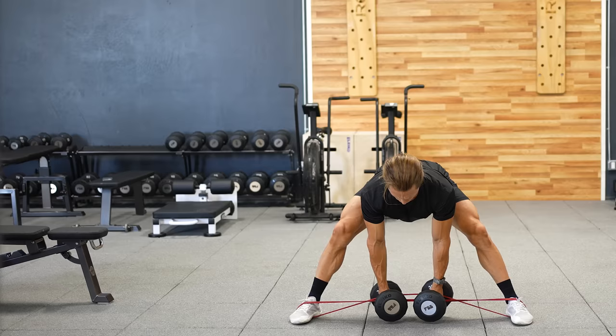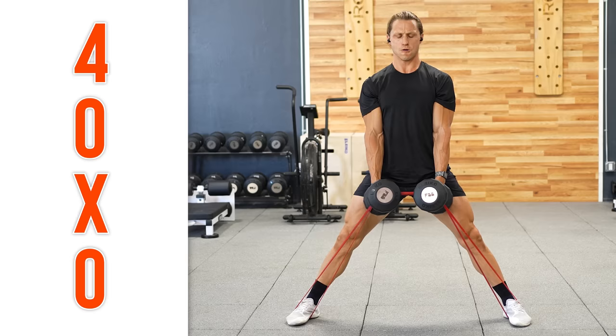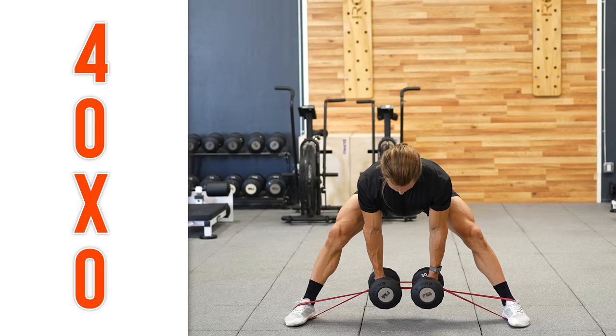The tempo I want you performing this exercise at is 40x0. That means there's no pauses at the top or the bottom, so you're constantly moving. We're simply going to be leveraging a lot of slow eccentric contractions, and that's going to help build metabolic stress to get those hypertrophy adaptations we're looking for.